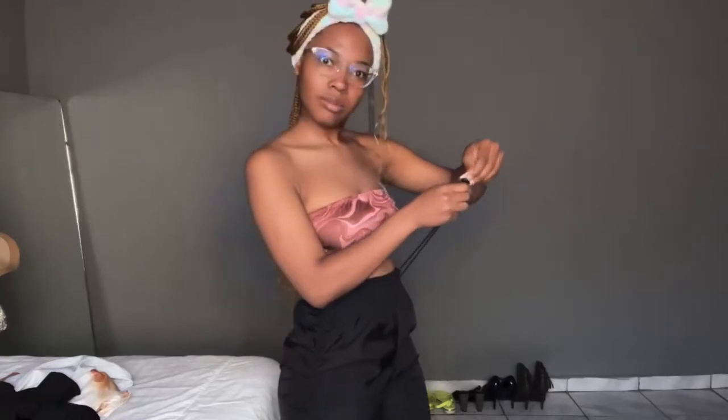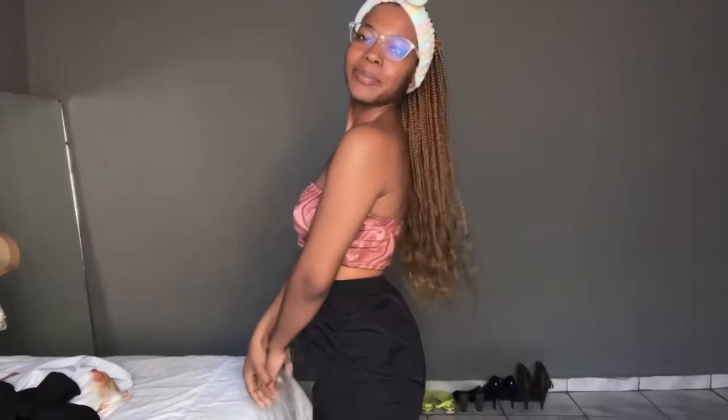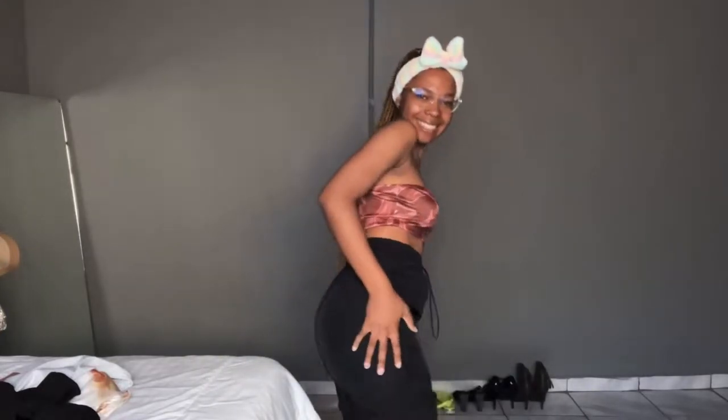Oh, before I hurt myself. Ooh, the booty popping. The booty is popping. So this is how it looks.